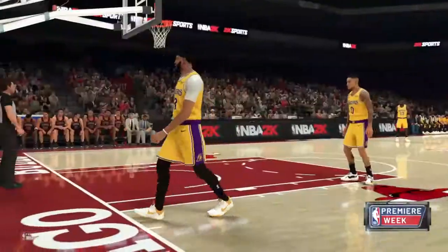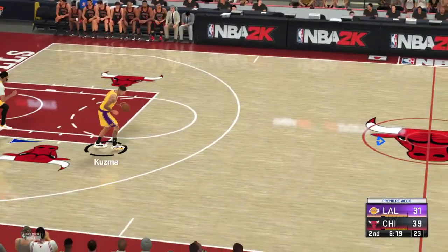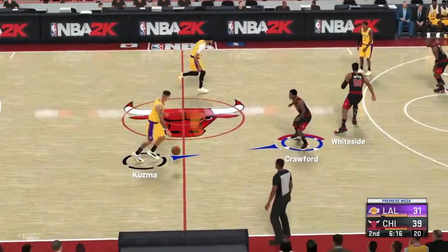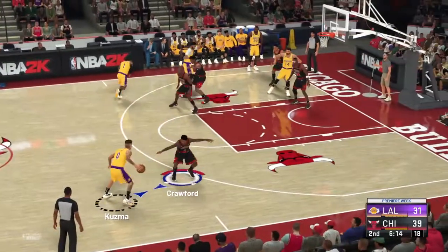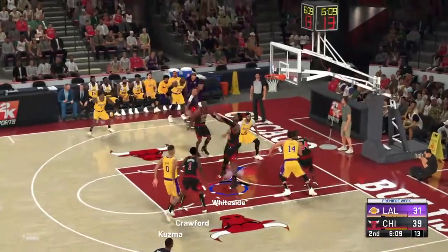Chicago making some changes. Grant comes in for Robin Lopez, and it's Crawford in for Gerald Green. The Lakers also making some changes. Davis is checked in for Morris. Caldwell Pope comes in for Wesley Matthews. And it's LeBron in for Dennis Schroeder.